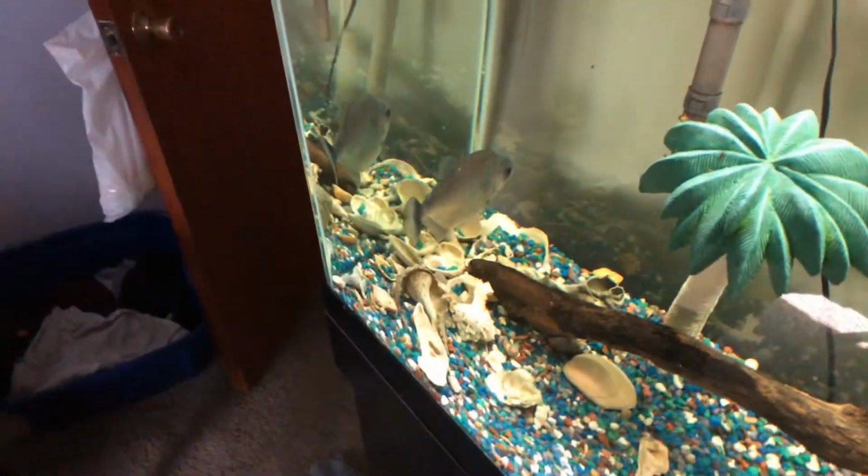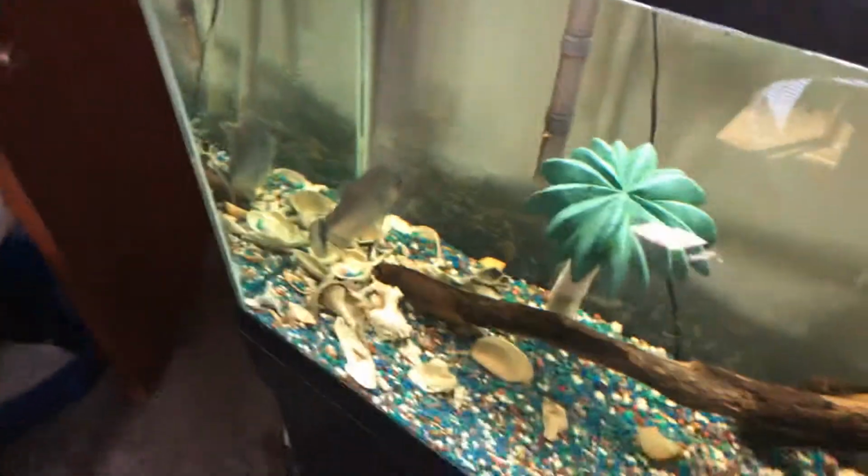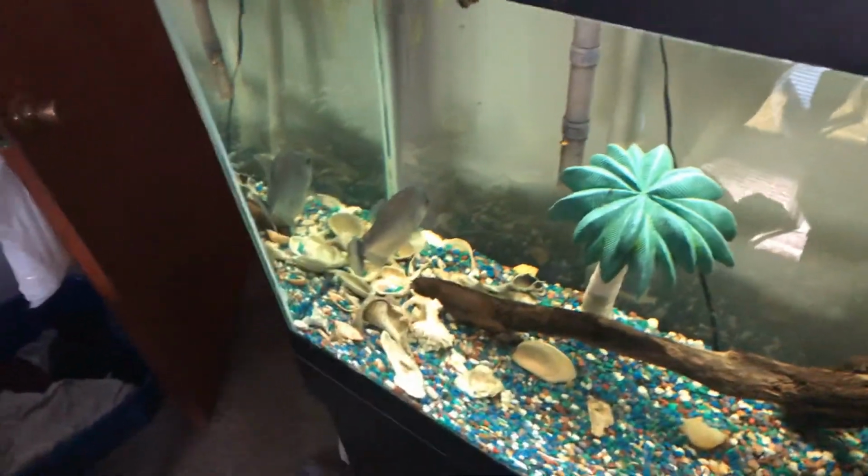Doesn't have much of an appetite most of the time when I'm going to feed him, unless there's something that he likes. So there are those two.